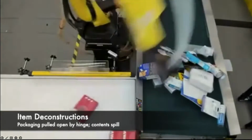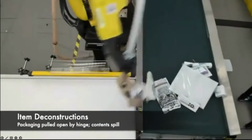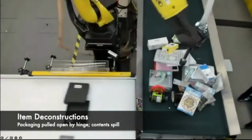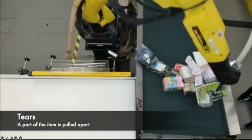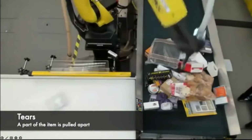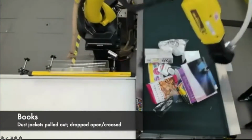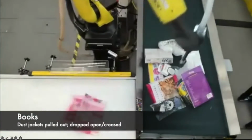One of the problems, this is again talking about that damage. This is our diabolical item set. So this is deconstruction. That's one kind of damage. In the most egregious case, there was a deck of Magic the Gathering cards, and we picked the top of the box off and then proceeded to pick each card individually out of the box. And so there are some fundamental limits of suction cups, right? They are incredible. They can pick almost everything, but they have these issues.